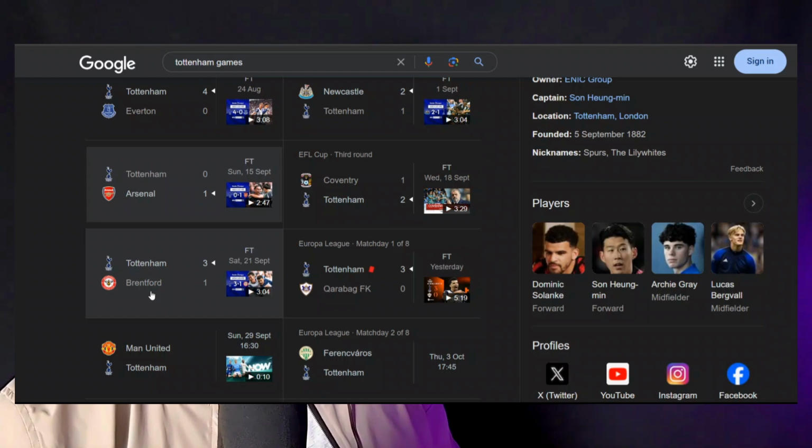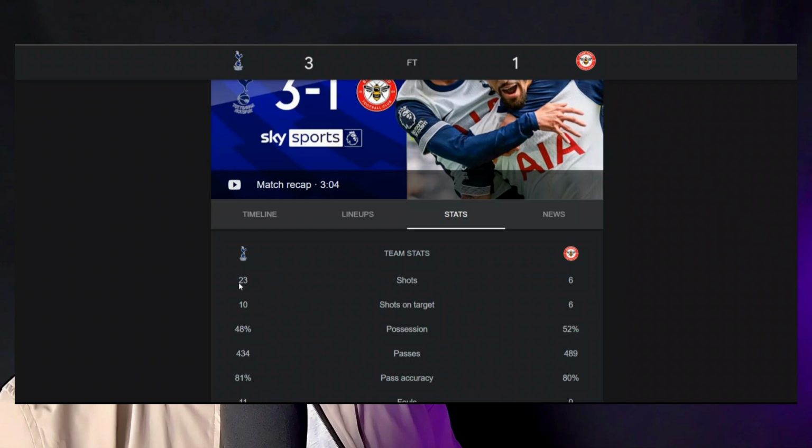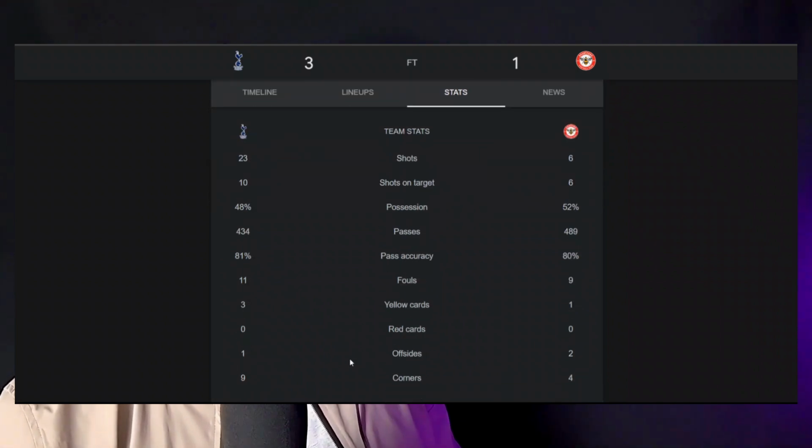Here, they never really picked up a lot of corners, but so far everything is remaining consistent. And then last but not least, Brentford. The last game they played, they won 3-1. Again, shots on target, corners, quite a good number. All right, so now we have a good idea of what we're going to be placing our bet on. Let's go back here. And of course, we're going to start with the bet builder.